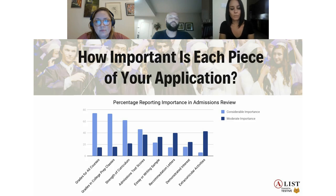All right. So how important is each particular piece of your app? Well, according to NACAC, which is a really kind of not a great sounding acronym. There are acronyms I enjoy more than NACAC, but it is what it is. NACAC is the National Association for College Admissions Counseling, and they did surveys every year up until 2020 and released the results. Advisors often pulled their recommendations and their strategies around getting students in from these NACAC surveys. I'm going to try to not say that acronym again the rest of the day.